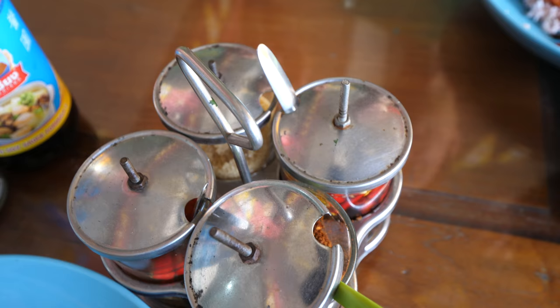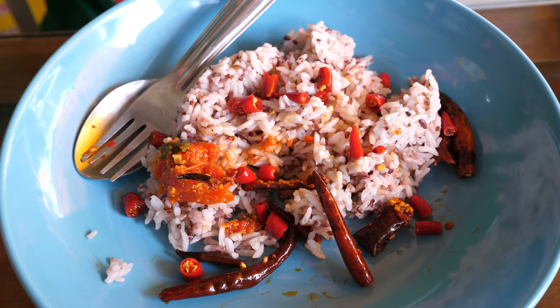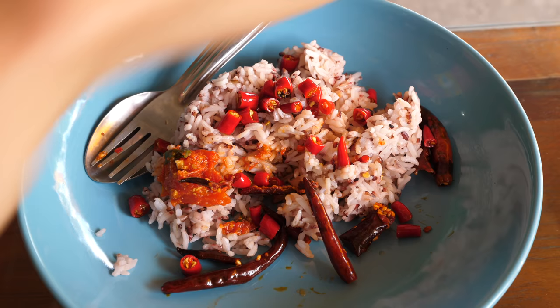That's delicious. We'll take this opportunity though to add on a little bit of chilies, which are marinating in soy sauce, for a little extra boost of spice. There we go. Okay, now we are ready to dig in further.